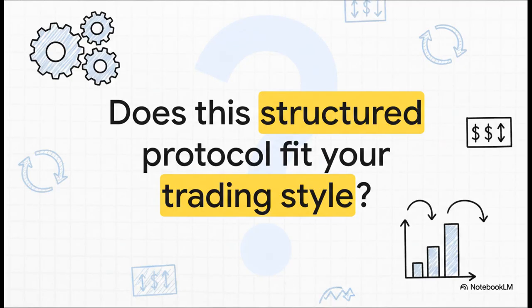So, there you have it. That's the complete professional-grade protocol. You see, it's not about being right all the time. It's about being disciplined inside a proven framework. So the only question left for you is, does this level of structure actually fit your style of trading?